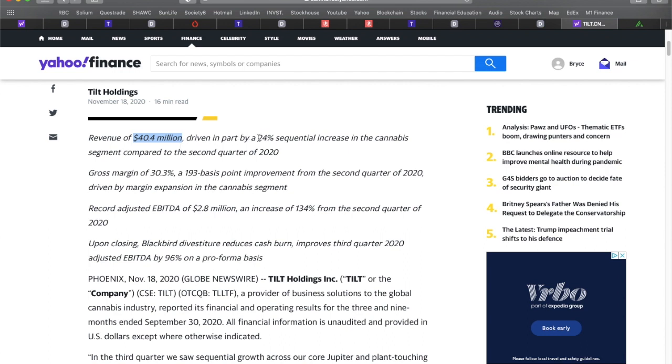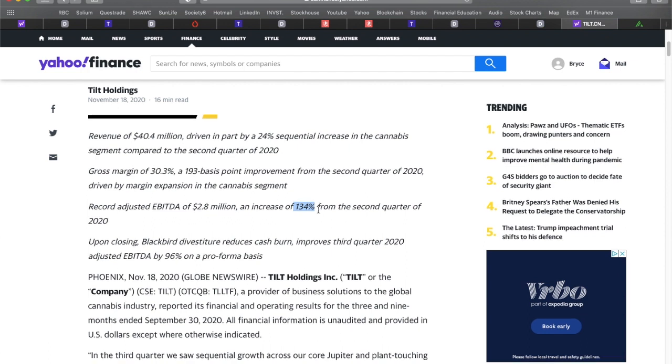Now, you can see a 24% increase in the cannabis segment, which is great. Gross margin actually crossed over 30% for this quarter, so that was up from Q2. And then you can see here the record EBITDA of 2.8 million. This is actually the third quarter in a row they've had positive EBITDA, and it's up 134% from the second quarter. So when you talk about the CEO following through on his commitment, that's exactly what I like to see.